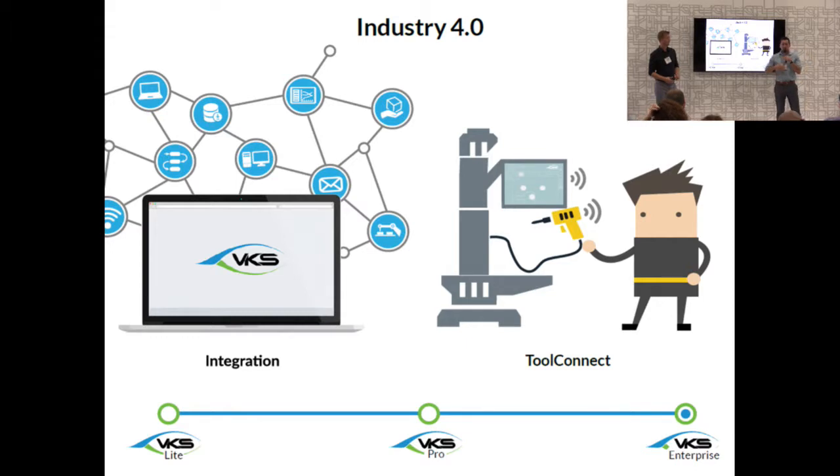You can also export to have custom reports outside of VKS if you want to run summaries or macros in Excel. And then we also have the ability to integrate with tools and machines as well. So we have a VKS add-on called VKS Tool Connect, which allows you to connect the software with your tools.